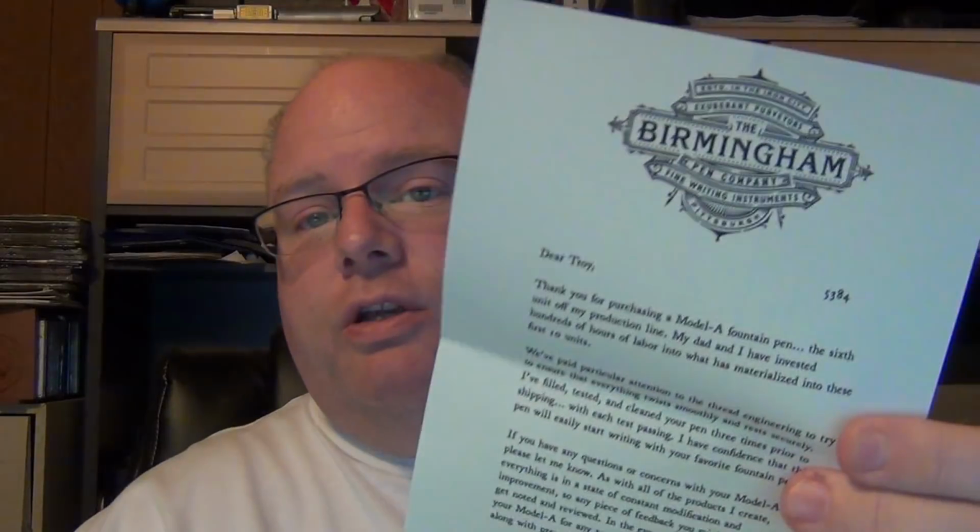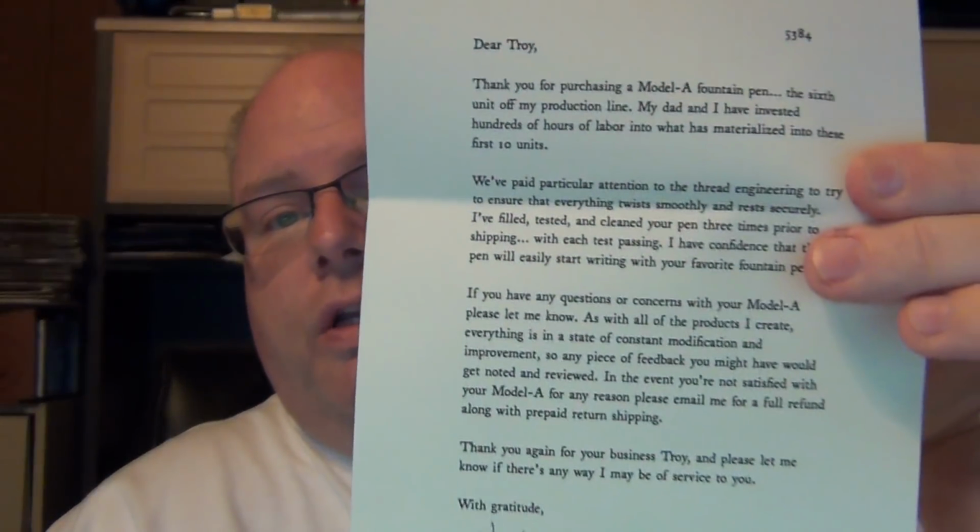One of the things he often does, and I was talking about the personalized notes on their stationery, is include a note, and he signs it. So Nick tries to personalize your experience and get you to relate to him and for him to relate to you as a customer. That is pretty common in the pen industry, trying to make it personal, because you want to write that kind of thing and use a pen, and it shows a personal touch.